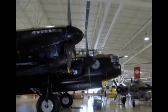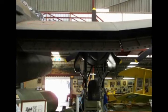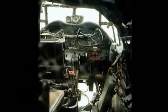A model of the Avro. Here's a photograph of the Lancaster in the Perth Aviation Museum. The museum is quite full of planes. It's very difficult to take a picture of the immensely large Lancaster. On the inside, the plane seems really small and very cluttered.